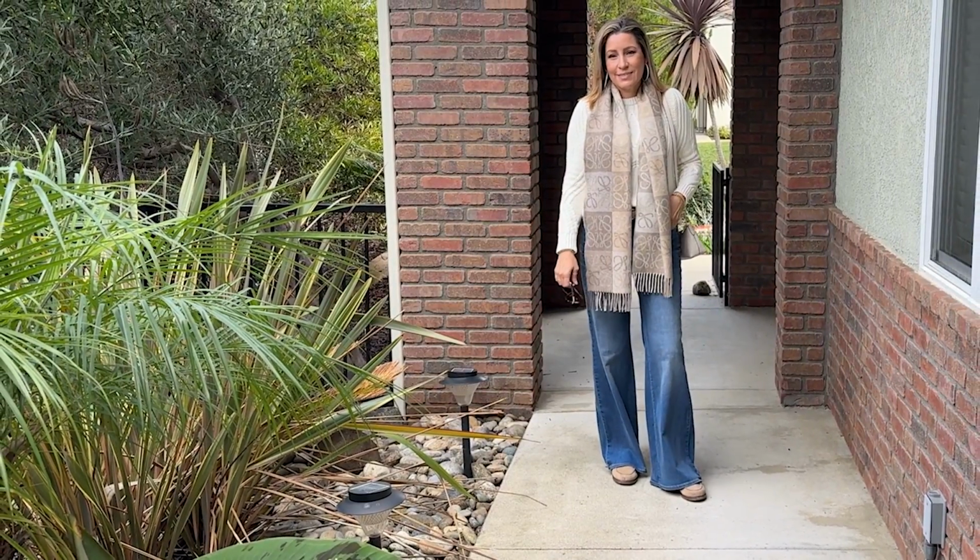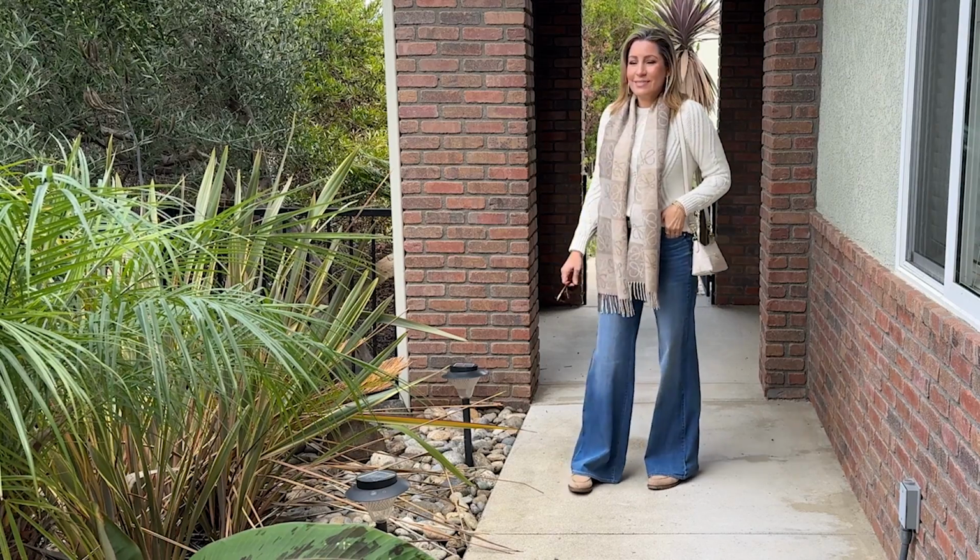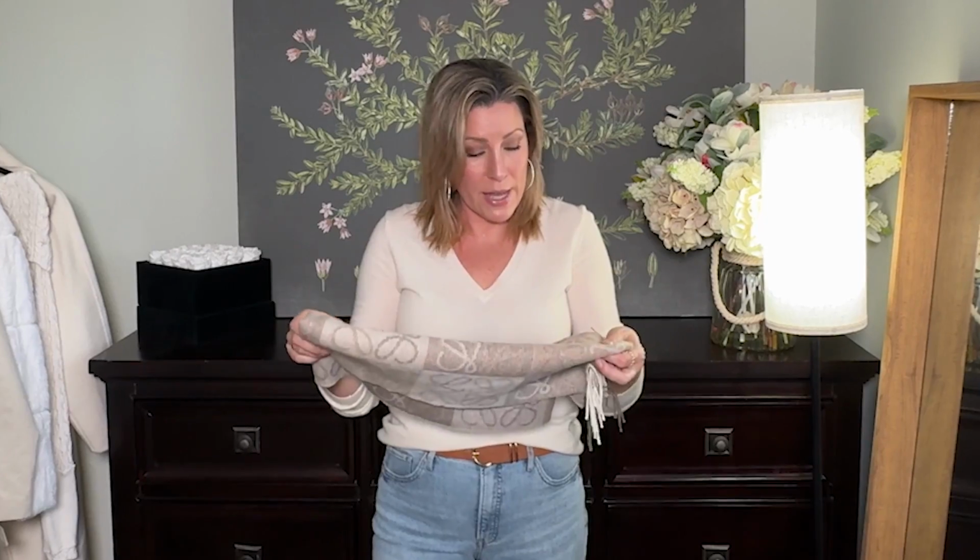But to elevate it, I popped on a beautiful scarf. Now this is a designer scarf. It's from Loewe, but really take inspiration from the color scheme. And your colors don't have to be neutrals like mine, but I do think kind of keeping things in a bit of a monochromatic, just a few colors in your outfit also looks classy and, you know, a little elevated.